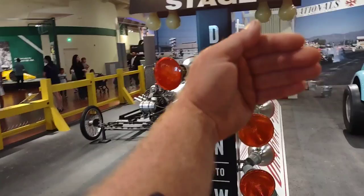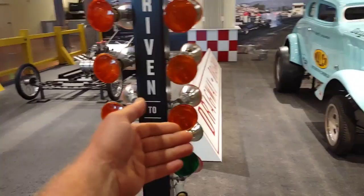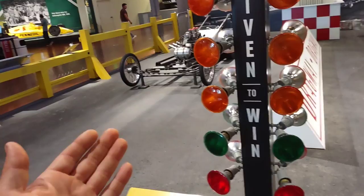So we go up here, we push our buttons, and then you time it. On the third orange, you go. My reaction time was better. When you see the third orange, you go. Because you don't have enough time. If you're starting on green, you're already late. You have to predetermine. You have to guess ahead of time on that third light.